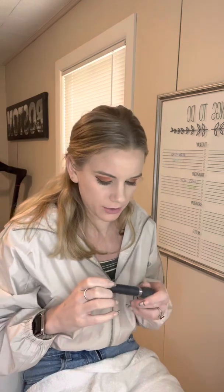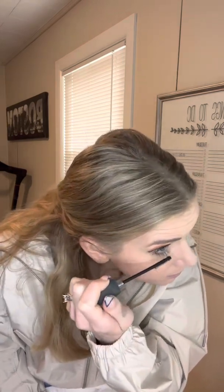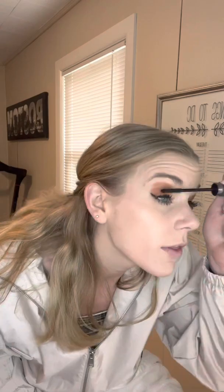For mascara, I used the 5-in-1 Volumizing Mascara by It Cosmetics. My grandmother actually sends it to me, which is like the greatest thing ever. I get refills on it every couple months, I think, still. And I love this mascara. I have used it for years now, and I always get compliments on my eyelashes when I put this on.